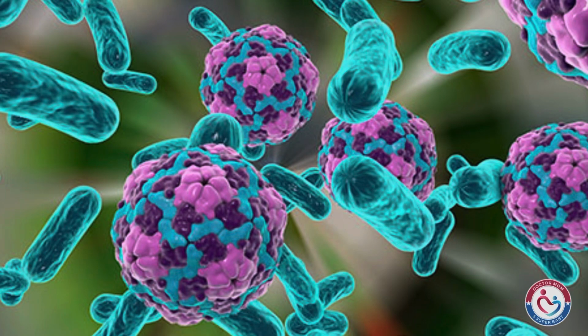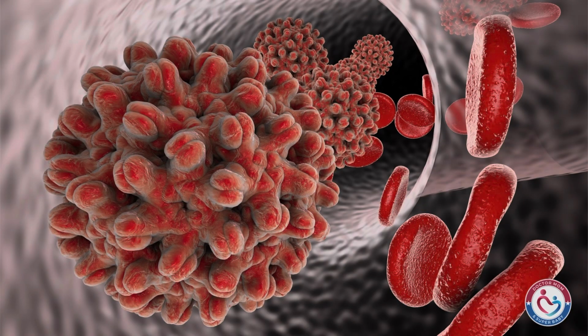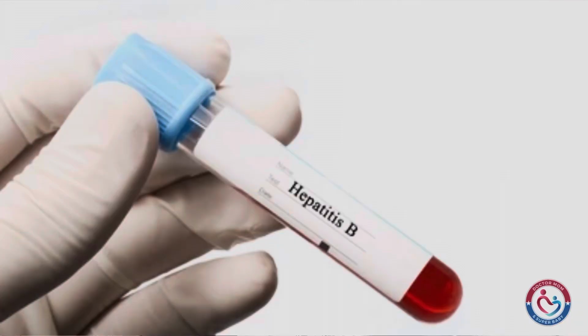Hepatitis A virus is transmitted through the fecal-oral route and also by contaminated food and water, and through transfusion. Hepatitis B virus is also transmitted through blood transfusion, but it also transmits when an infected person's blood enters an uninfected child, infant or toddler. It can also transmit through sharp instruments or needle sticks, and through sharing of personal belongings like razors or toothbrushes.